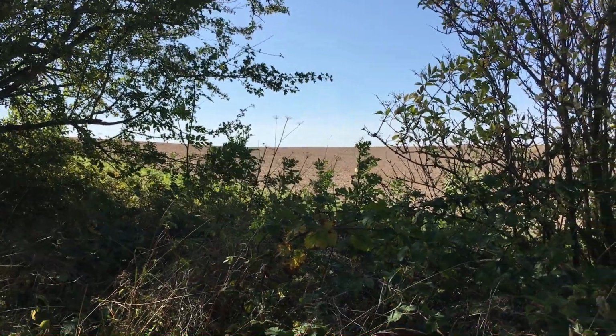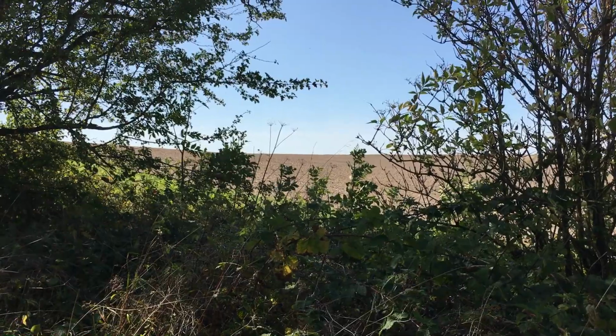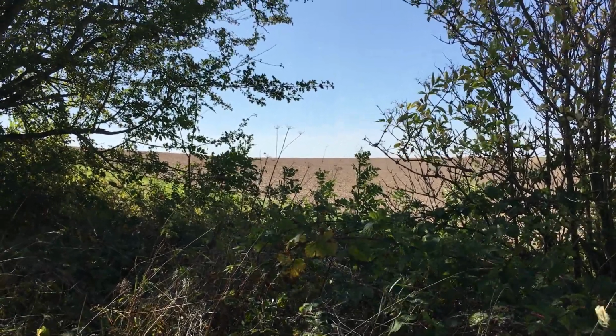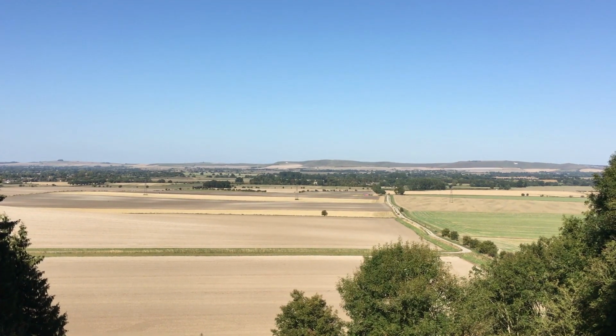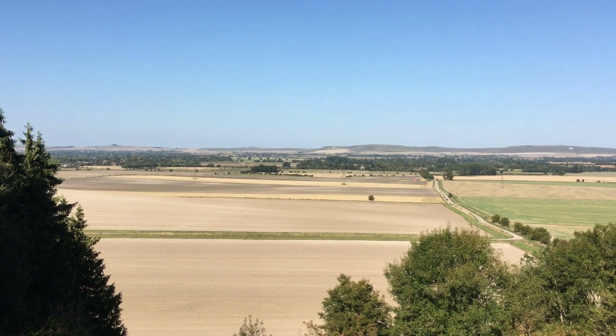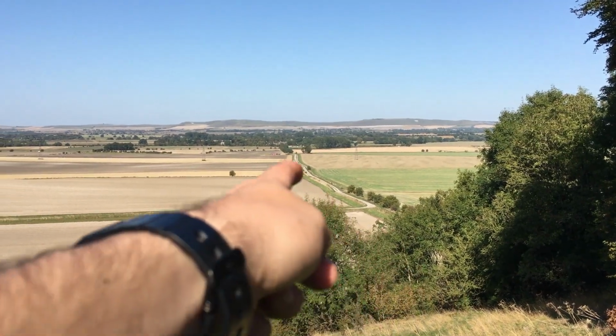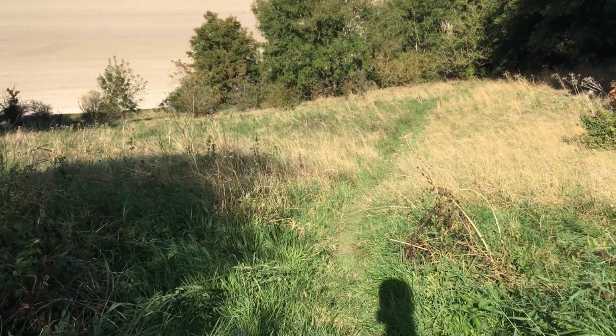Still hear those guns really quite loudly now, although they've stopped as soon as I started filming, obviously. Some cracking views around here, there really are. But there's the trail I'm heading for, all the way up there. First I've got to go down this big hill.